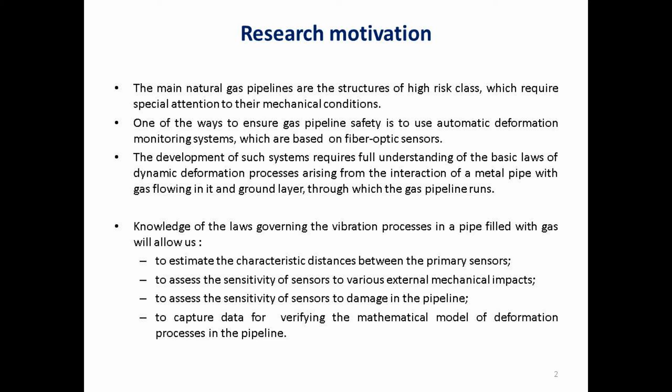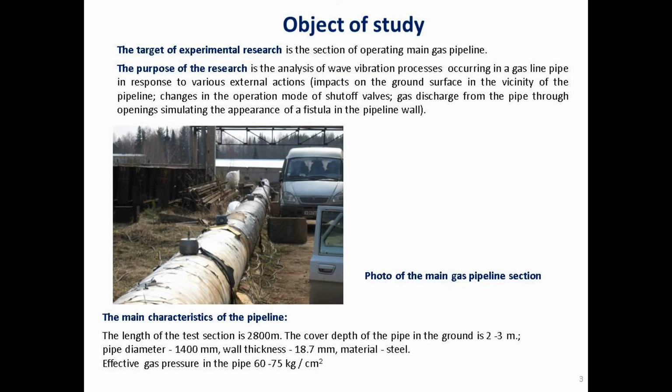Experiments are extremely important both for understanding deformation processes and for verifying the corresponding mathematical models. Our work is devoted to experimental research, and the object of study is a part of an existing main gas pipeline. A fragment of this pipeline is presented in the photo. The main technical characteristics of the pipeline you can see on this slide. Our attention is focused on the analysis of wave vibration processes occurring in a gas pipeline in response to various external actions: impacts on the pipe and ground surface near the pipeline, shutoff valves, gas leaks from the pipe.